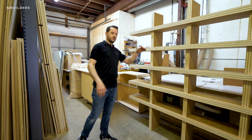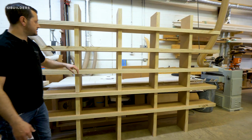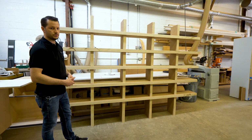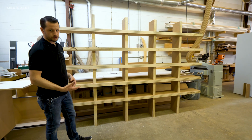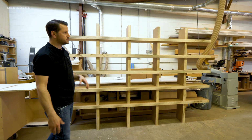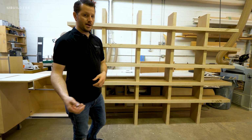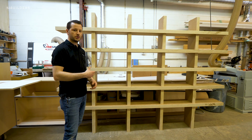So we have these super large beefy shelves, 2¼ inches thick, and same with the uprights. A lot of support on here. This is going to hold quite a few books, so we wanted to make sure that it was very structural. The frame is already installed on site. That's going to be painted with the walls. All of these pieces here are going to go over to our finisher and be finished in a different color. So we have this nice two-tone kind of bookcase going on.